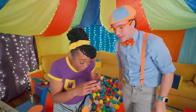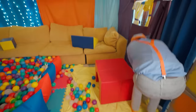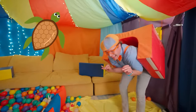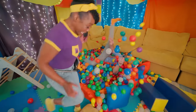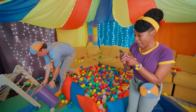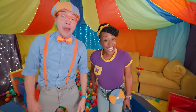I can't wait. Okay, on your mark. Get set. Go! Okay, over the pillow bridge. Whoa, you look like a turtle. Almost there, Blippi! Wow! Go, friend, go! Okay, now down the slide into the exit. Whoa! Yeah! Oh, we did it! Woo! Whoa, that was really, really fun.